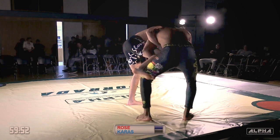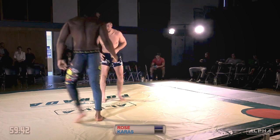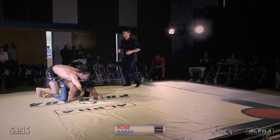Samuel defending that single leg by placing his foot outside, and now they end up in a head and arm tie-up. Oh, Devante almost out of the mats. Touch of hands, and here they go again. Oh, nice single leg back take. Arm drag to a back take by Samuel.